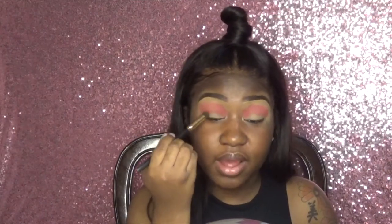I'm gonna go in with my BH Cosmetics brush number 120 to start off the base, with a little bit of NYX setting spray to intensify that color. Not gonna lie to y'all, I don't usually wet the brushes, but now I see that that is what I need to do. Juvia's Place is pigmented, obviously, but I've never gotten this much pigmentation in one go. Oh my god.